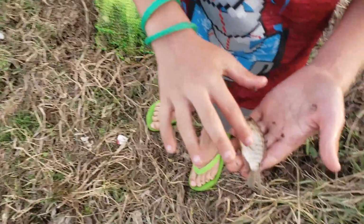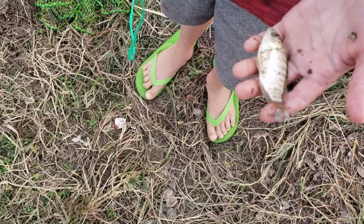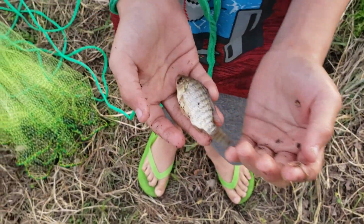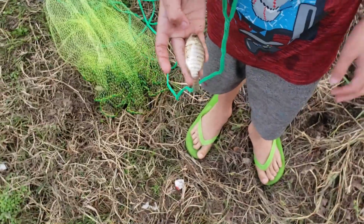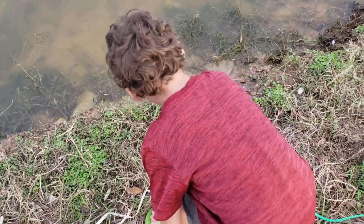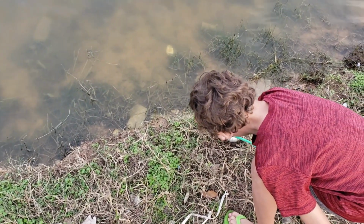All right, guys, we just got to this pond. Matthew caught the first fish in a cast net, too. He kind of looks like a tilapia. Let's go ahead and throw him back. We're not going to keep him. Gently put him in there. Just pick him up. He ain't going to hurt you. There you go. Good job.